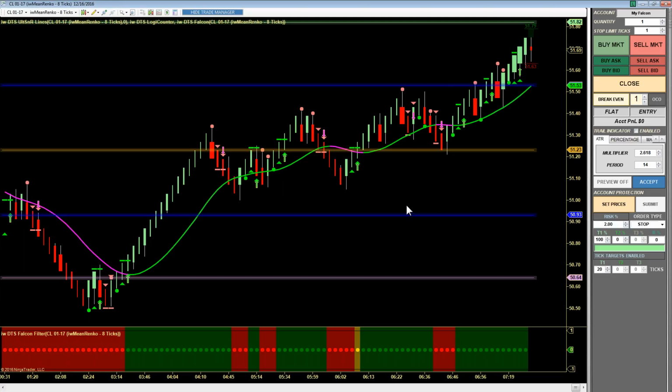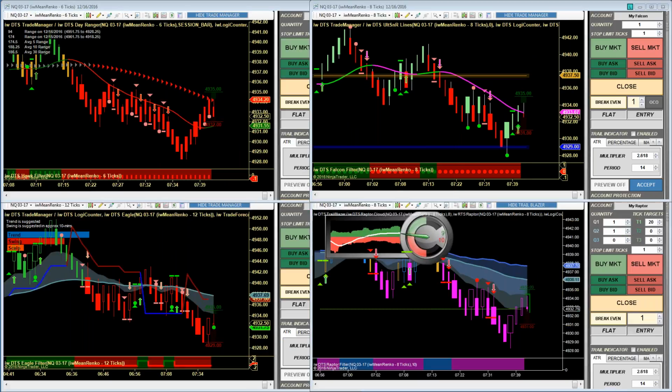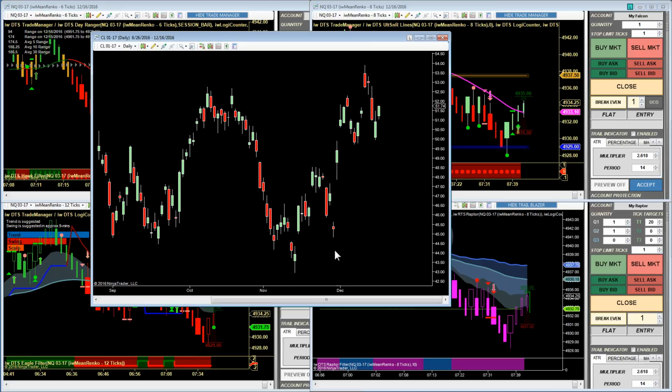It does appear as though crude oil has established a little bit of a range, though. And hold on here a second, I'm going to build a chart to give you a better look at what I'm talking about. Crude oil. Okay, here is crude oil on a daily chart.